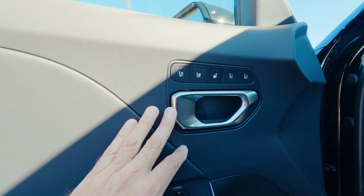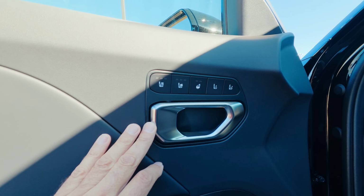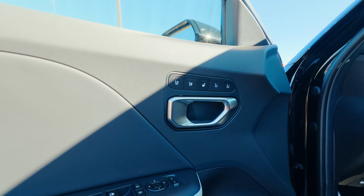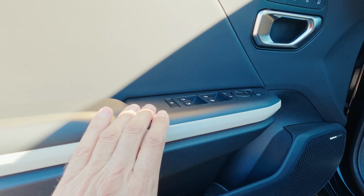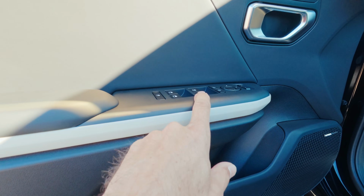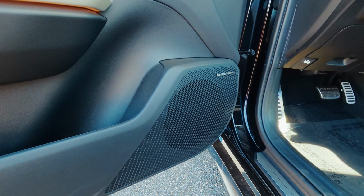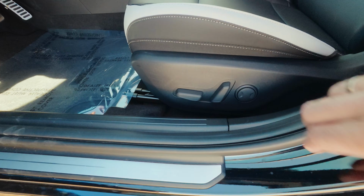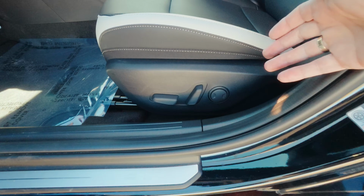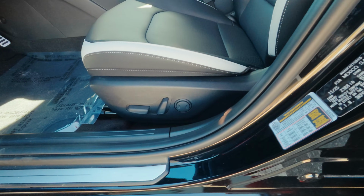But let's check this out, guys. Heated, ventilated seats. We have the heated steering wheel and 2 memory seat settings. That's really unheard of in the non-luxury market for the compact vehicles as such. So we have the lock, unlock, window mirror controls, more storage here, and yes, the audio is made by Harman Kardon. Now, in addition to that, we have the power seat with the easy entry and exit feature for the driver only, though the passengers have to adjust theirs manually.